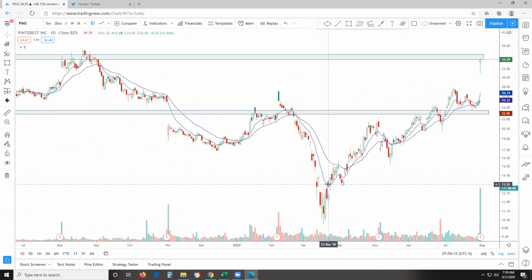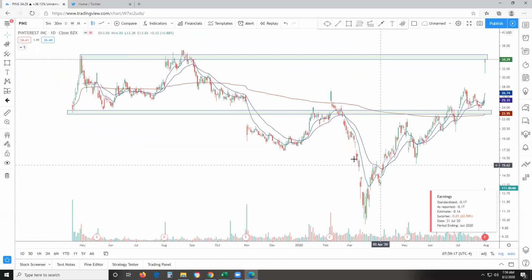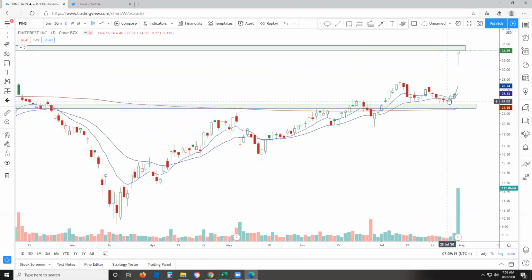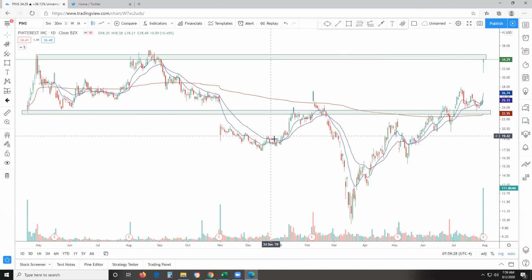All right, PINS, Pinterest had their earnings. What a gap. This is what I had been watching for a while, and I didn't want to buy it before earnings because I was nervous about a potential gap down, and I did the opposite. That's the way it works sometimes. But now this is going to give us another opportunity.